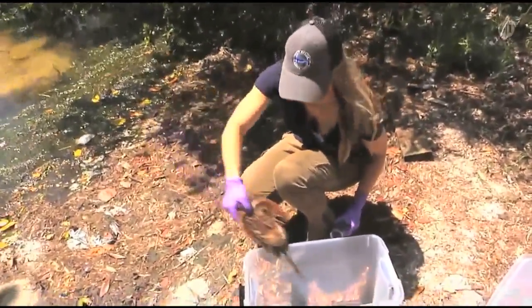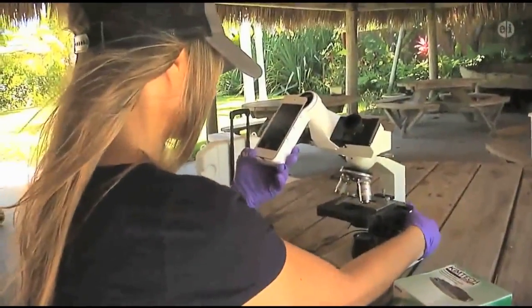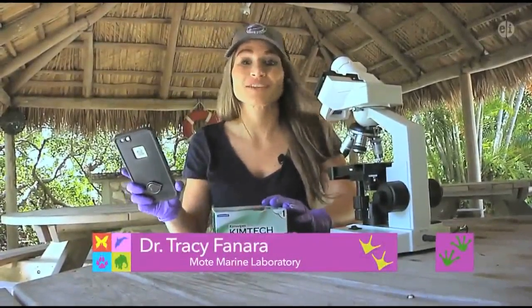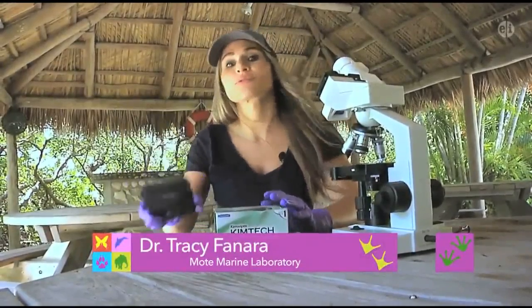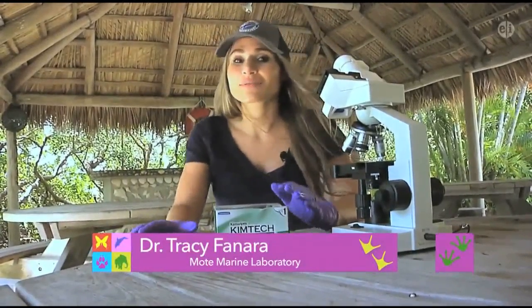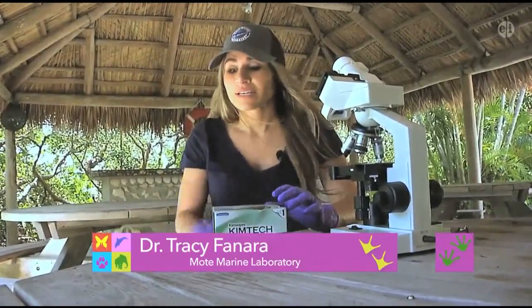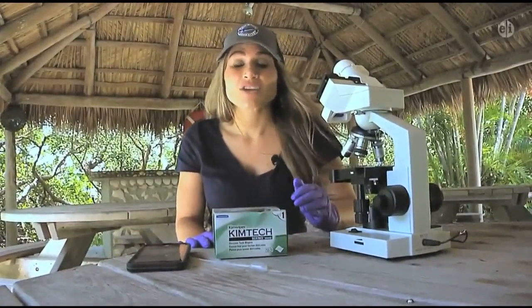Since our collection, I've gotten many more reports of dead fish at coastal beaches, as well as respiratory irritation, meaning that it causes people to cough or sneeze, itchy eyes, runny nose. So this tells us that this could be a biological toxin. So the first thing we're going to do is look underneath the microscope and see if there are harmful species of algae.